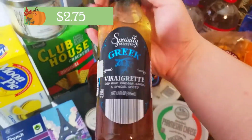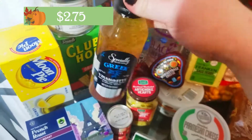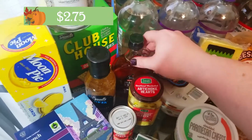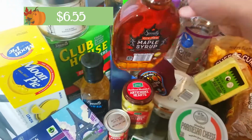Moving on here. I grabbed a Greek vinaigrette. I'm going to use this as a marinade for one of my dinners. I was contemplating this or speedy sauce, but I went for the Greek vinaigrette though. Behind that, I grabbed some pure maple syrup. This is also going to be used in recipes.